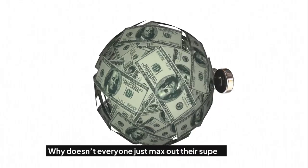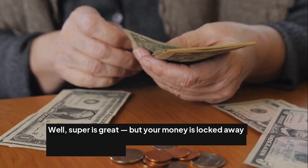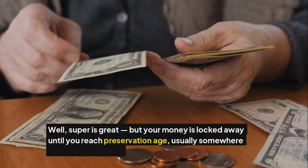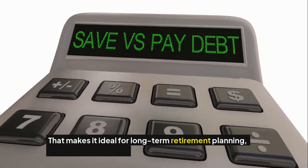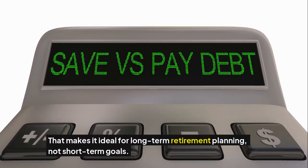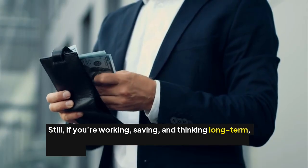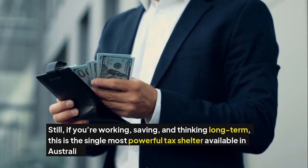Why doesn't everyone just max out their super? Well, super is great, but your money is locked away until you reach preservation age, usually somewhere between 60 and 65. That makes it ideal for long-term retirement planning, not short-term goals. Still, if you're working, saving, and thinking long-term, this is the single most powerful tax shelter available in Australia.